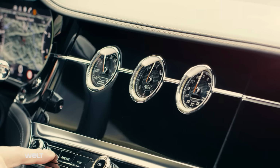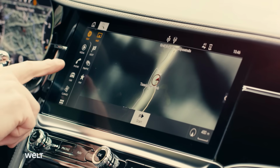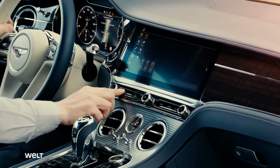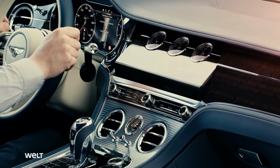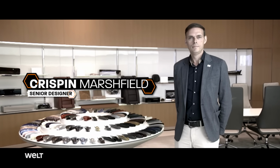The new display in the Continental GT is a globally unique construction. It's a rotating information panel that is seated in the dashboard. On the interior, the most special feature is probably the rotating display in the middle that has 3 sides.